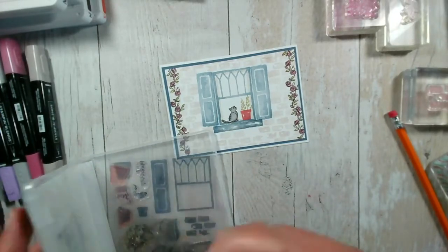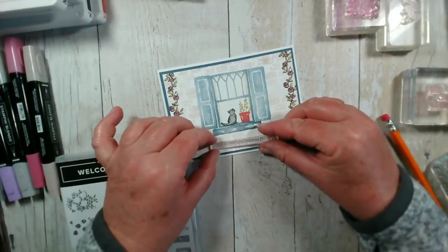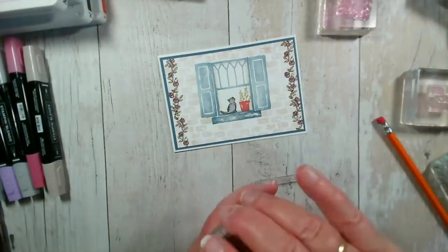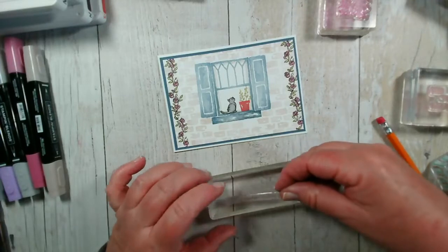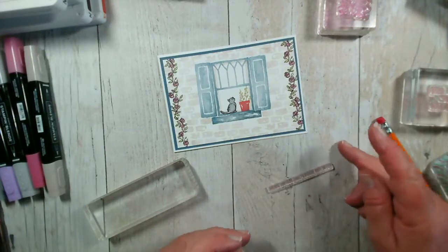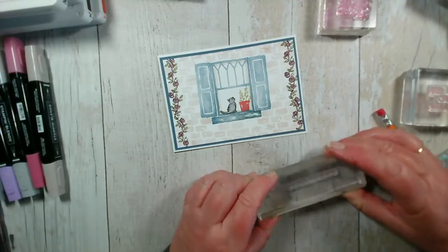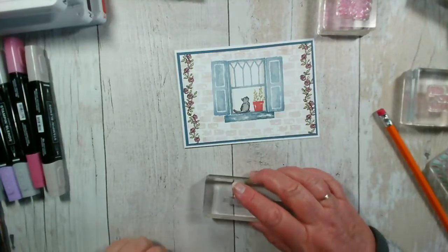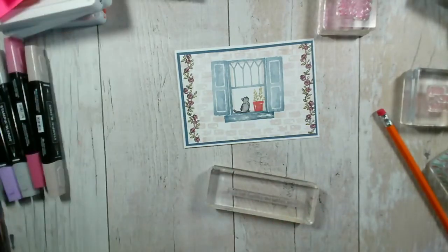Just going to have a look and see if this sentiment would fit on there nicely. Wishing our paths crossed a little more often. Let's go for it. Okay, so I'm just going to stamp this sentiment, just going to let that relax. Thank you, Carol. I'm glad you like it. It did work. Sometimes they don't when you have something in mind, and sometimes they do.